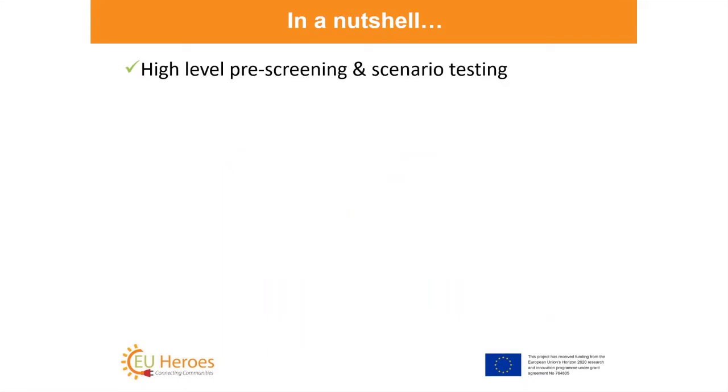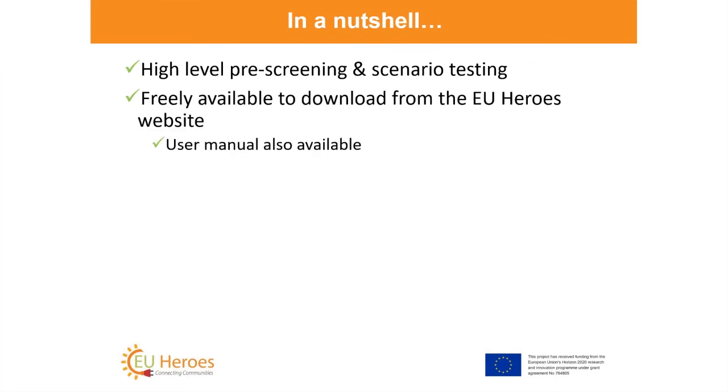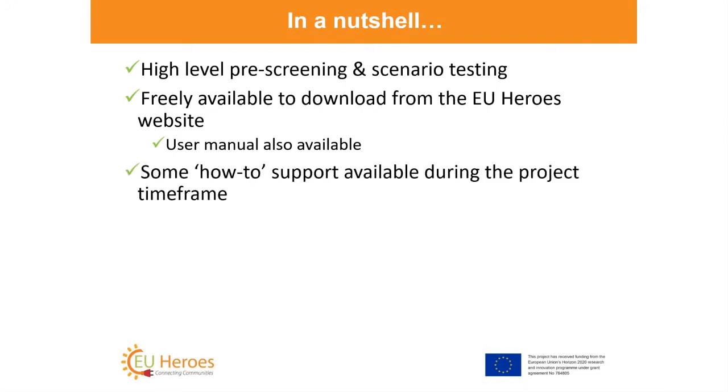In a nutshell, as I mentioned, it's high level pre-screening, it's scenario testing. It is freely available to download from the website, and there is now a user manual which is also readily available. Give it 24 hours, but that should be available, as I mentioned, on the EU website.